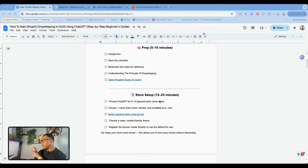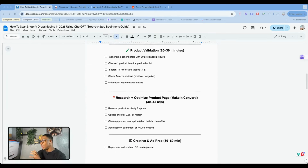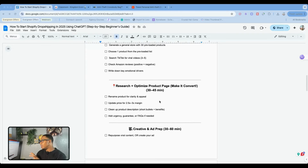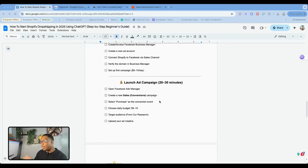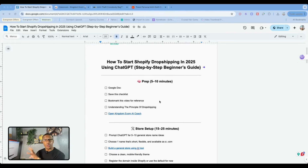And the reason why I created this document is to be able to skip forward. If you keep coming back to this, it's like, okay, I created my store, now I need to go ahead and do this, or now I've done my product research, now I need to launch my campaign. So that's why I use this as a sheet for you to use.